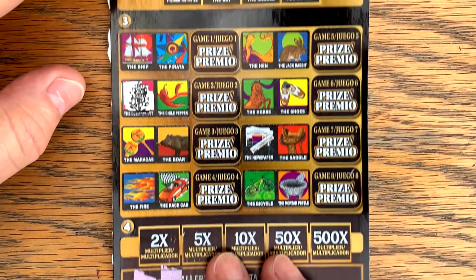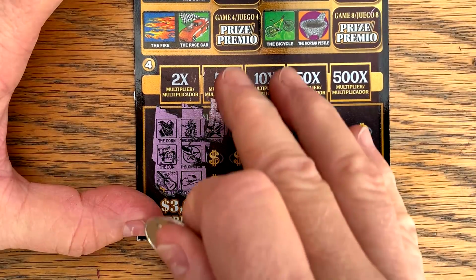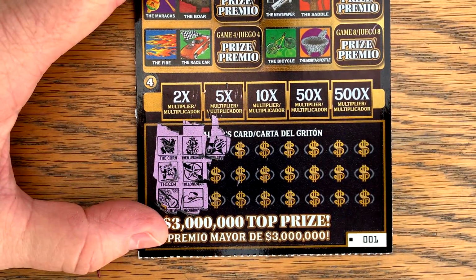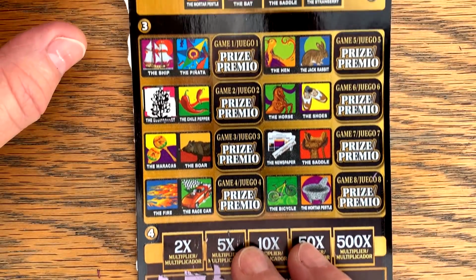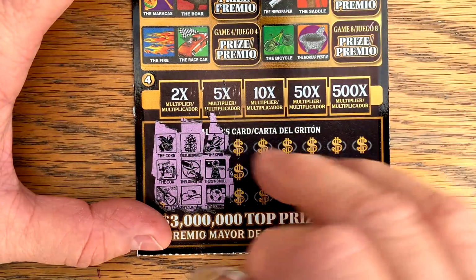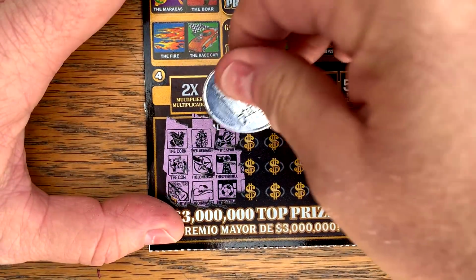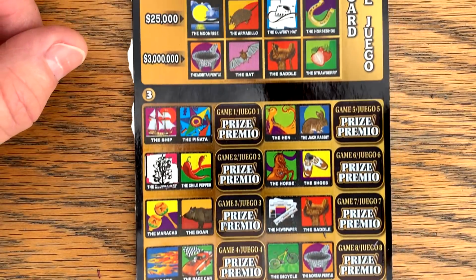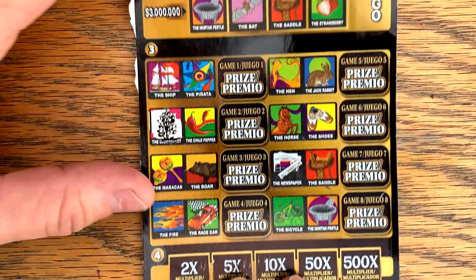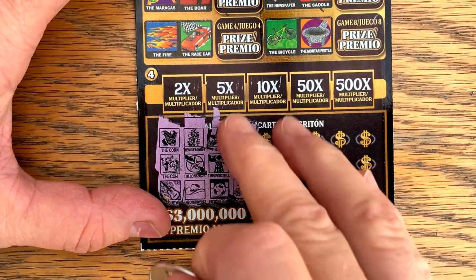Cowboy hat. We do have the cowboy hat. Spur. I don't think we have the spur, do we? No spur. A windmill. Ah, we have the windmill. Soccer ball. We have a soccer ball right there. Oil rig. Hen. No, right there. Hen and no hen. Bicycle. We have a bicycle.